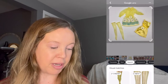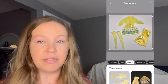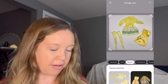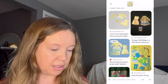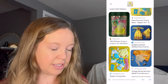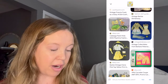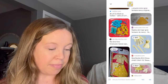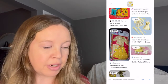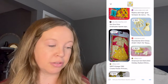So now I can go back to the picture and I can expand this square to include all of the elements of the outfit that I have. So once we do that, we will get some more results. All right, as you can see now, a lot of the results are coming up with exactly the item I'm looking for, and I can look in these results and see, okay, these are all called Barbie shirt dress 1487. Most vintage Barbie clothes have a number associated with the outfit.